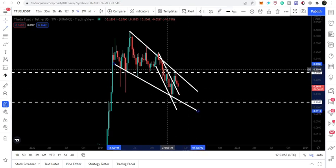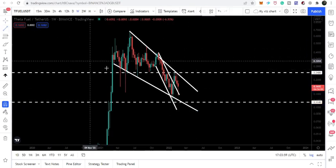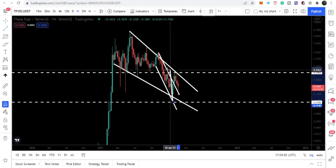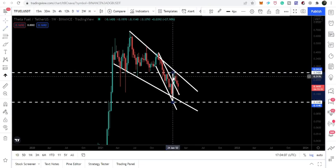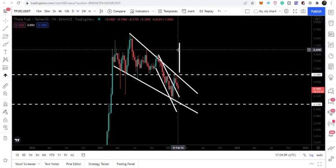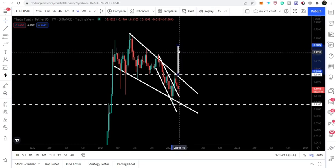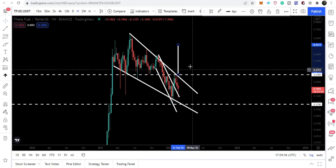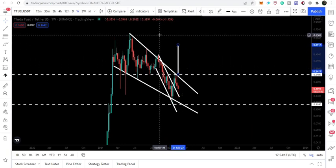So if the price line breaks out the neckline of the head and shoulder pattern and moves to the next target of the head and shoulder, that is approximately 50 cents, then it can also break out this bigger resistance, the resistance of this falling wedge pattern, and the target for this bigger falling wedge can be here at the top of this wedge, that will be approximately at 65 cents.